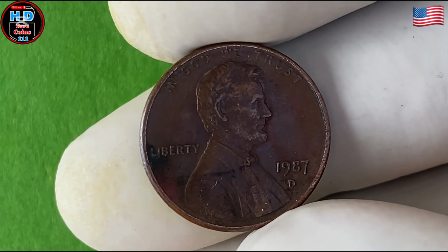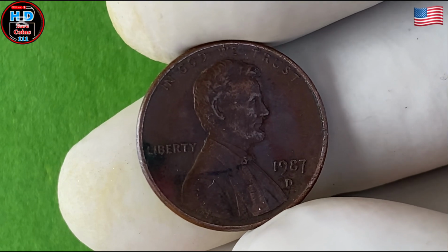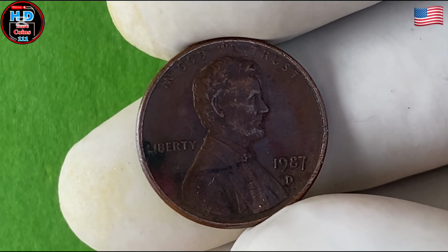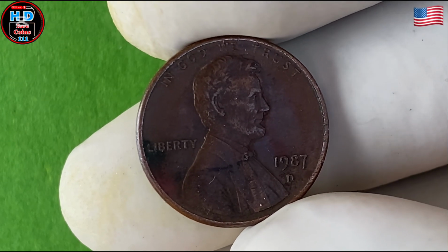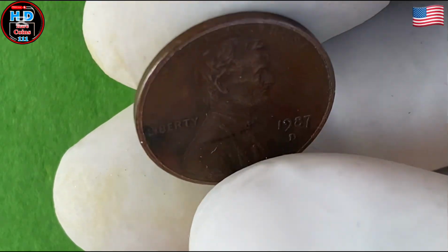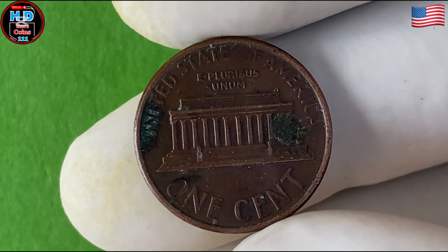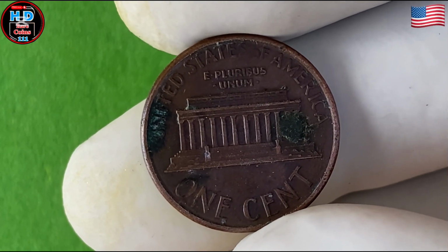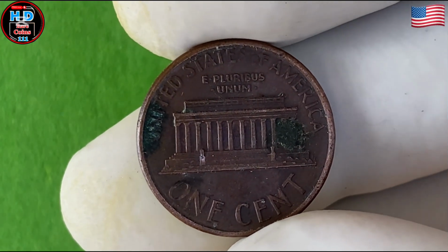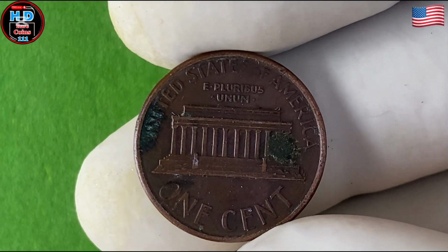The 1987 Lincoln penny was minted at 3 facilities: the Philadelphia Mint, the Denver Mint, and the San Francisco Mint. Coins minted at Philadelphia carry no mint mark, while those from Denver feature the D mint mark, and those struck at San Francisco are designated with an S. These mint marks are important for collectors, as they indicate where the coins were produced and can sometimes play a significant role in determining their rarity and value.